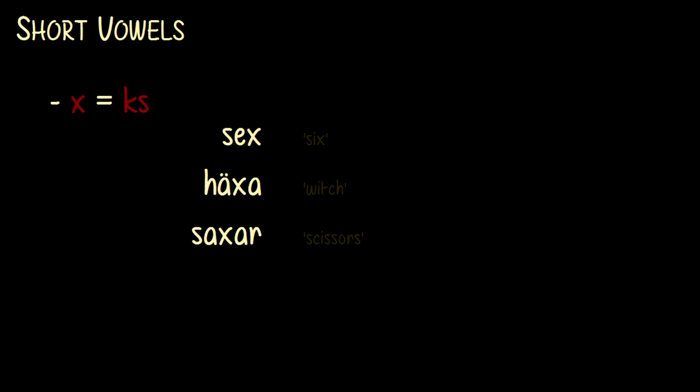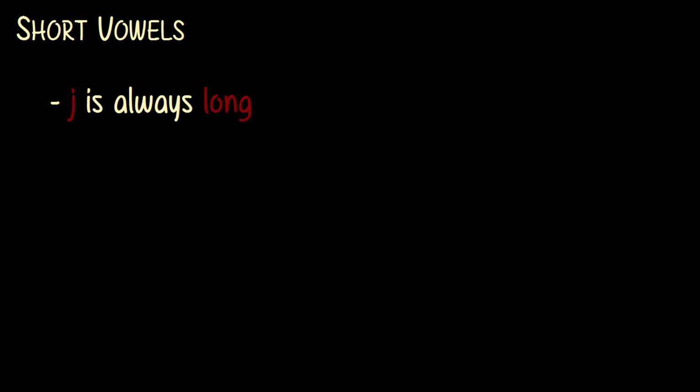Anyway, when it comes to short vowels, there are some problematic cases, or rather, some problematic letters. Let's start with the not actually problematic ones. The letter X is always preceded by a short vowel because it's actually 2 sounds and could just as well have been spelled KS. Sex, häxa, saxa. Likewise, the letter J is always long and thus preceded by a short vowel. The vowel is never long before it.